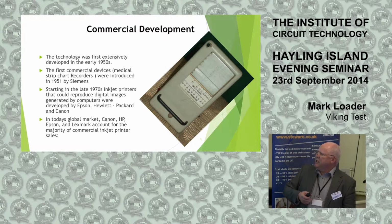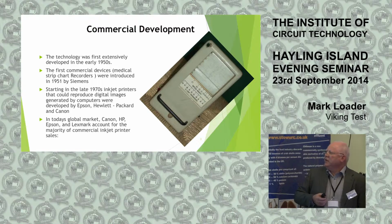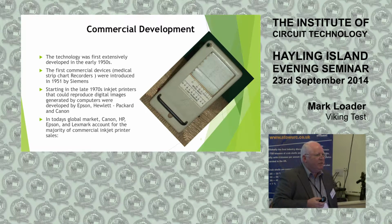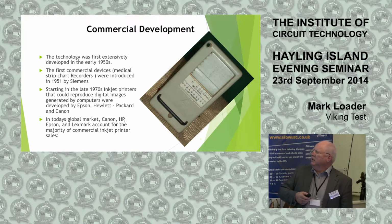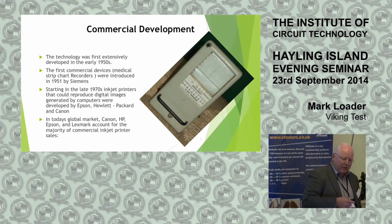In the late 1970s, what I call the four major players, Epson, Hewlett-Packard, Canon, really started to produce what were inkjet printers as we know them today. In fact, Canon first invented what was called a bubble jet printer. We'll go on in a minute to show what that was. In today's global market, HP, Epson, Lexmark, which is an IBM spin-off, account for the majority of commercial inkjet printer sales.